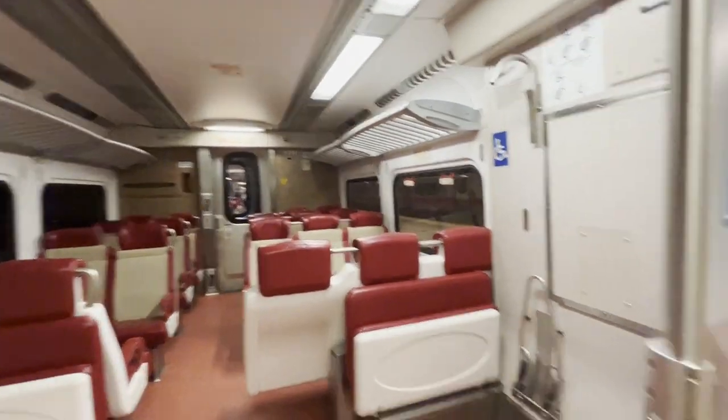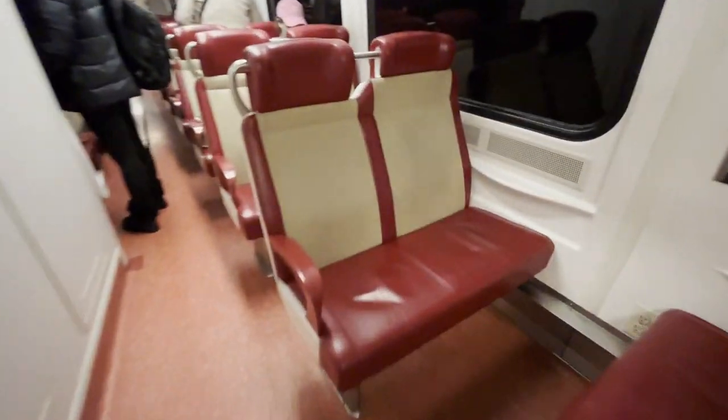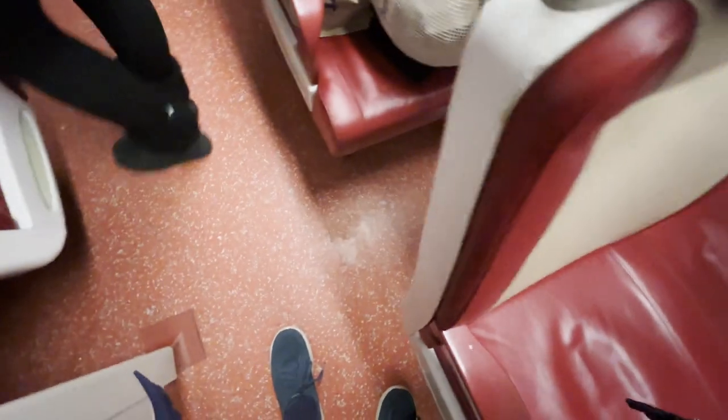So here we are on board the M8. As you can see, these seats are laid out in a 2+3 configuration, consisting mostly of airline style seats. But don't worry, there are still bays of 6 and 4.